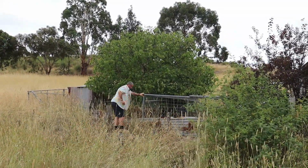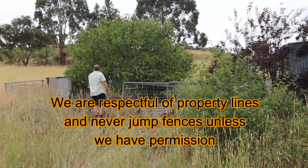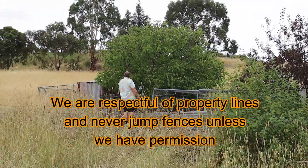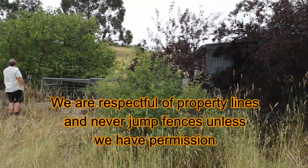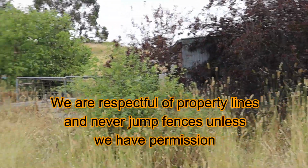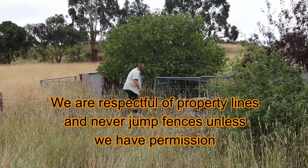Dave's just found an old walnut tree there. This must have been an old farm property once upon a time, probably with a house around it and an orchard, and there's a few trees around about here. But we're not going to jump the fence because we're good foragers. We don't jump the fence, do we, Dave?